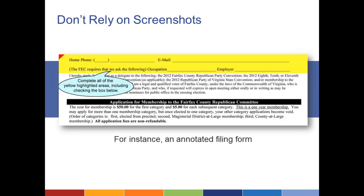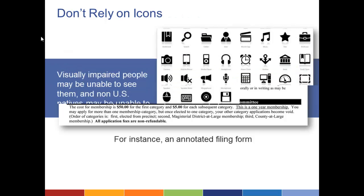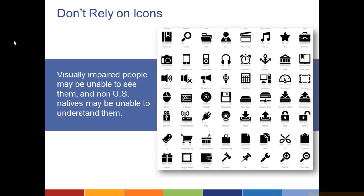Yeah, absolutely. Terrific. Just another thing to think about in this realm of images is icons. There are a couple of problems with relying on icons alone. Number one is that very quickly you get to a place where you can't represent something clearly in an icon, and most of us can't figure out what you mean. Visually impaired people may not be able to see an icon, and icons tend to rely on cultural conventions. So people who are not native to the U.S. or to the Western world may not be able to understand them.